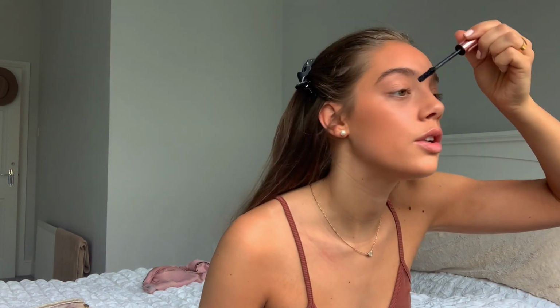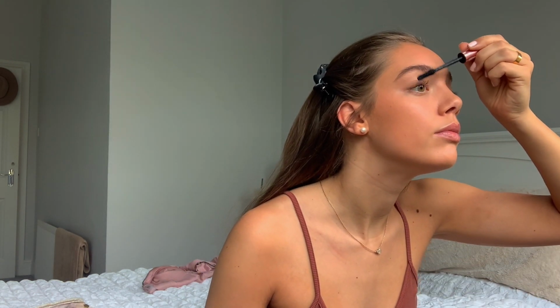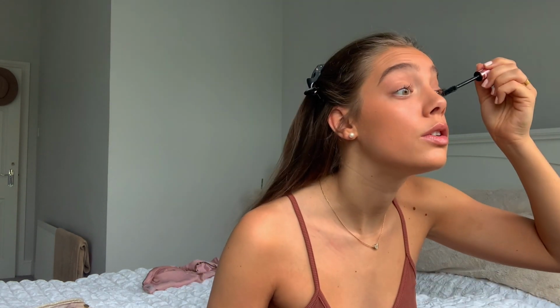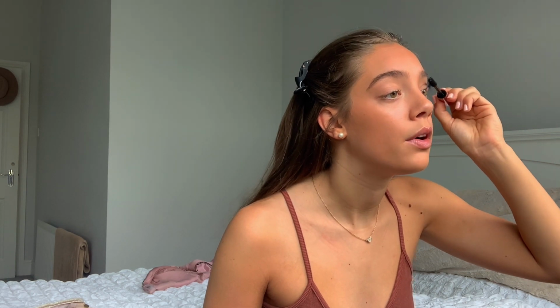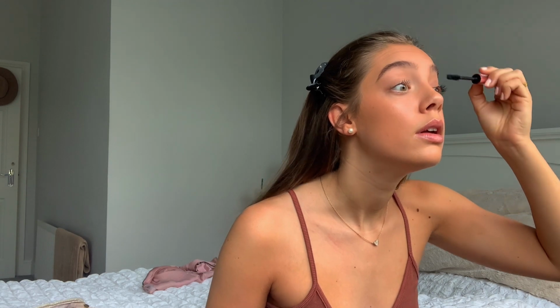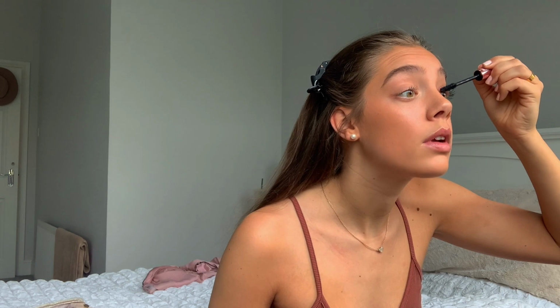What is this? A L'Oreal Lash Paradise. To be honest, any mascara is good. I used to have the Benefit one, but this is as good to be honest. And then I just literally apply. I don't put mascara on my bottom lashes. I don't know if anyone does. To be honest, all of my friends have eyelash extensions, or if we go out, they'll put on strip lashes. But again, I don't suit any of them either.